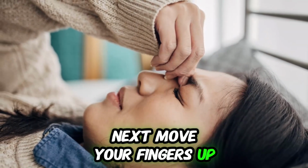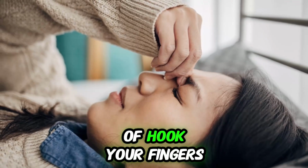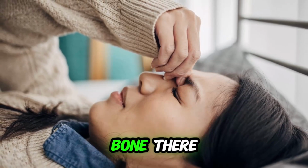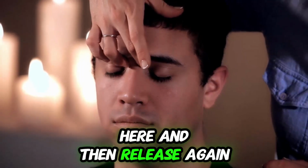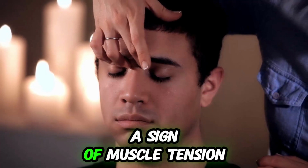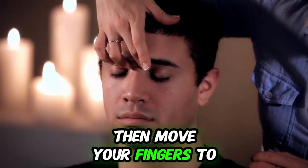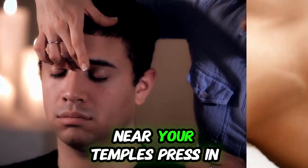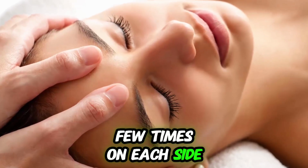Next, move your fingers up to the very top of the arch of your eyebrows. You'll notice you can sort of hook your fingers just underneath the edge of the bone there. Apply firm but careful pressure here and then release. Again, you might feel a little knot like a tiny pebble. That's a sign of muscle tension, and working it out can really help. Then move your fingers to the outer ends of your eyebrows near your temples. Press in gently and let go a few times on each side.